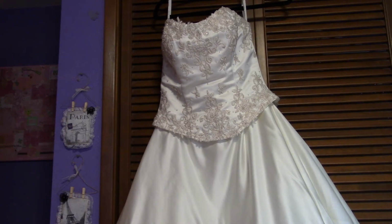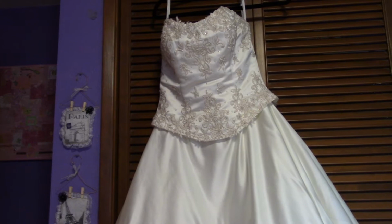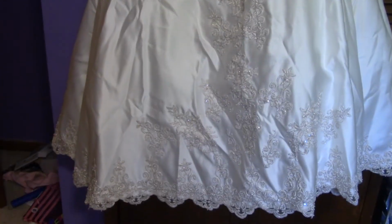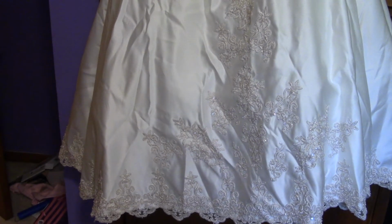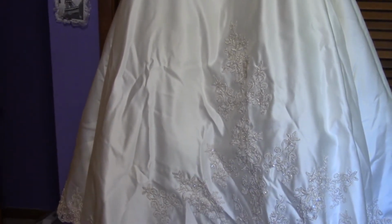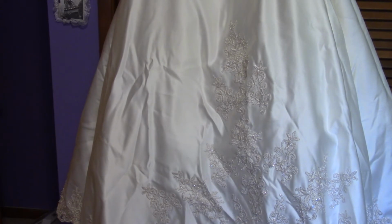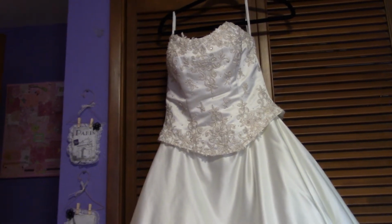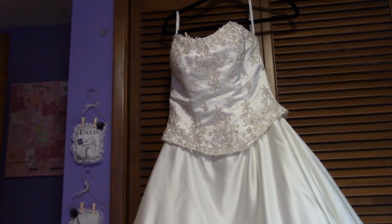I am going to zoom in in a moment so that you can see some more detail. Unfortunately, in my room there is basically no way that I can show an entire dress. I can't get back far enough in the room, I haven't got a dress form right now, and I don't have anywhere outside that I can hang it up, so I'm kind of hamstrung at the moment. But this is the just gorgeous River dress.